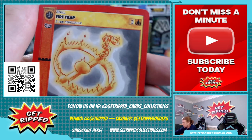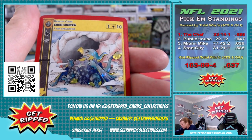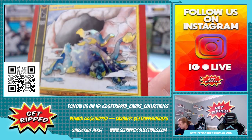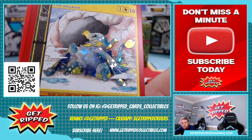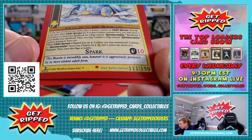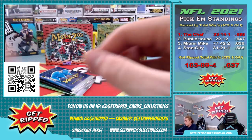Sam's EMF device, fire trap, luck potion. I think the Hollow's next. The Spookster, Bing Bong. It is the Chibi Quetzal. It's like a baby dragon in a blanket, or no, it's like puffy. So it's like a bird thing with a tail. The beastie is incredibly cute, however it is aggressively protected by its more violent adult form. River Forest, Bing Bong.